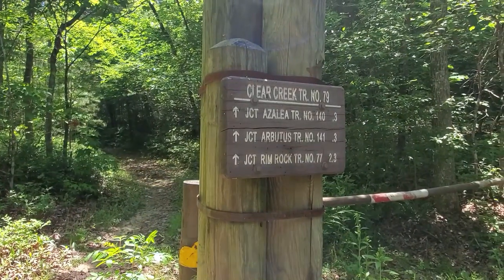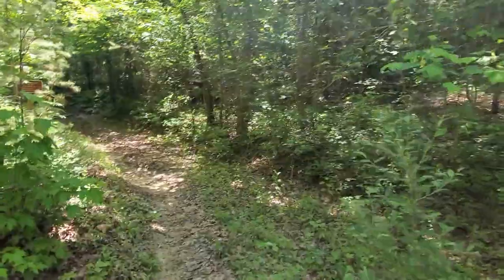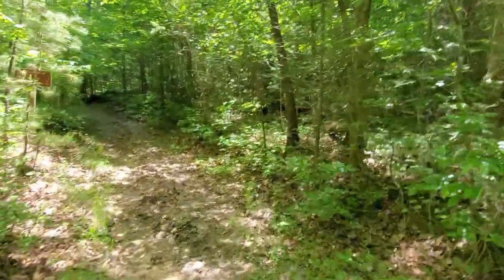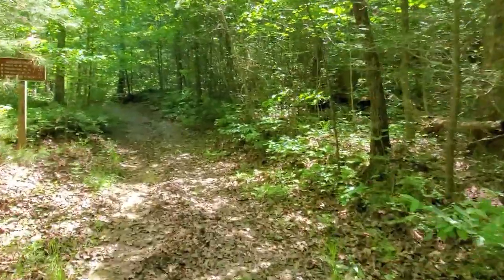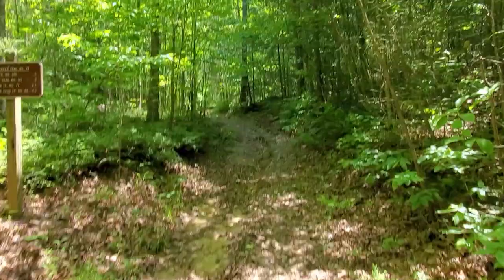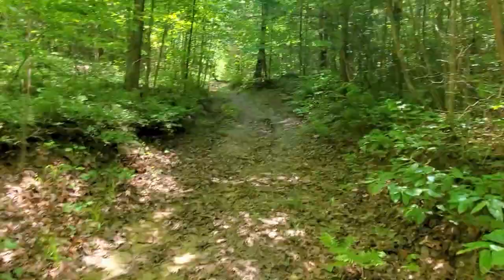So see, it's not too much longer. It's only 2.3 miles to the rim rock. I guess it wouldn't be bad to do 6 miles because we're not really dealing with a whole lot of elevation, I don't think. If there's a lot of elevation, I would say no. Oh, there's like a big spider web there. That's the problem with going on these trails. Nobody goes down them. And there's a huge spider web right there.